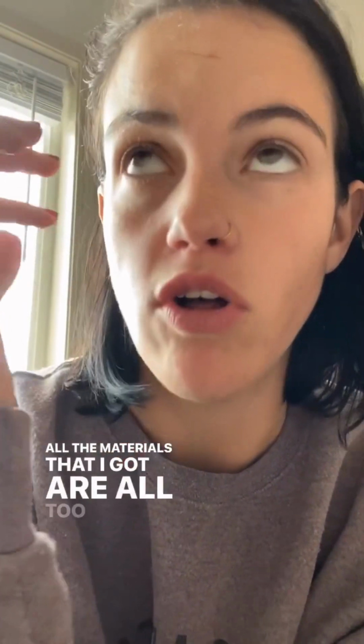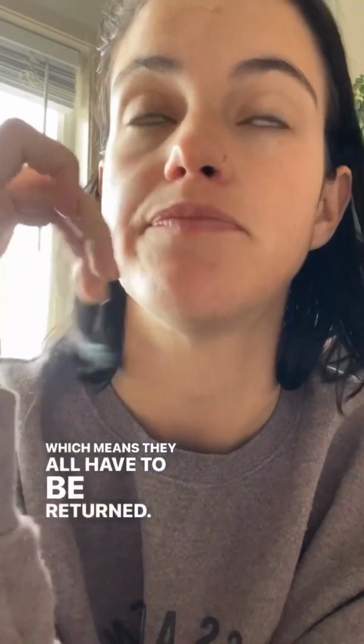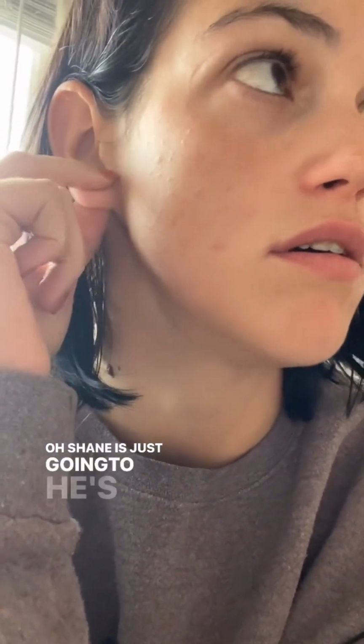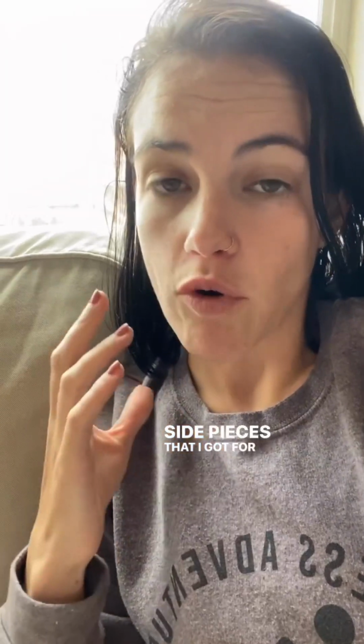This means two things. We're just gonna run around. All the materials that I got are all too big, which means they all have to be returned. But that means I can get shorter pieces, which will be cheaper. But what a pain. Oh, Shane is just gonna have a heyday when he hears this. Obviously, I cannot return the boards that I've cut, which is only 2. That's not even that bad. I might just keep the 2x4s because they are really nice. I feel like 8-foot ones aren't very nice. So I'm gonna have to return all the shiplap and all the side pieces that I got for 8-foot.